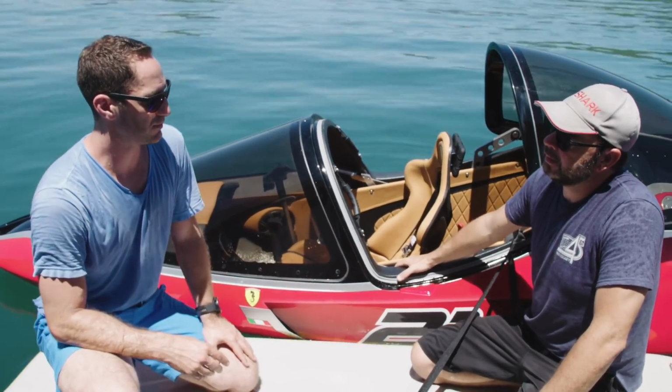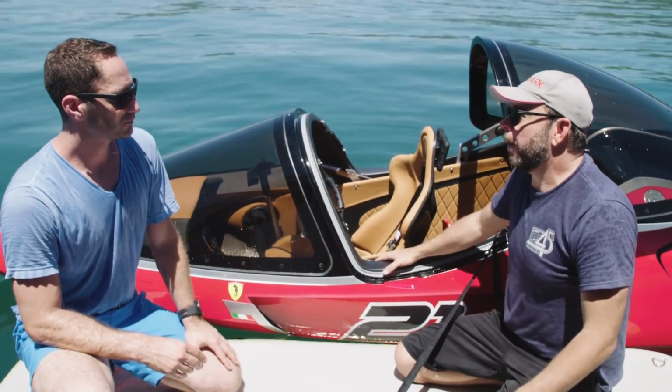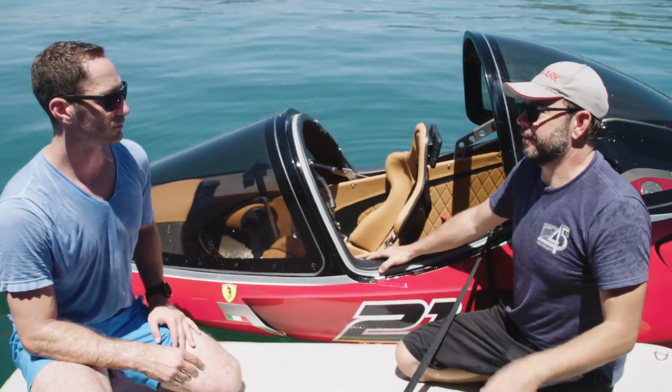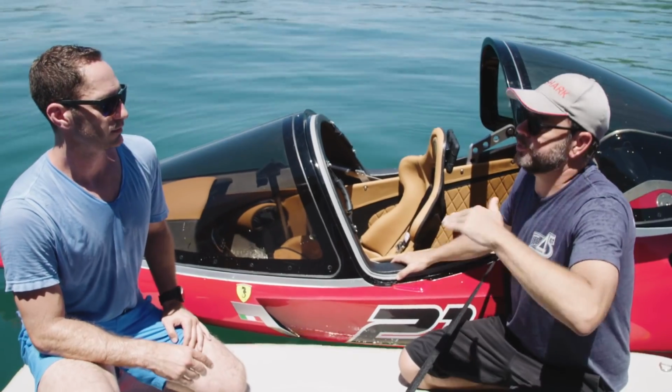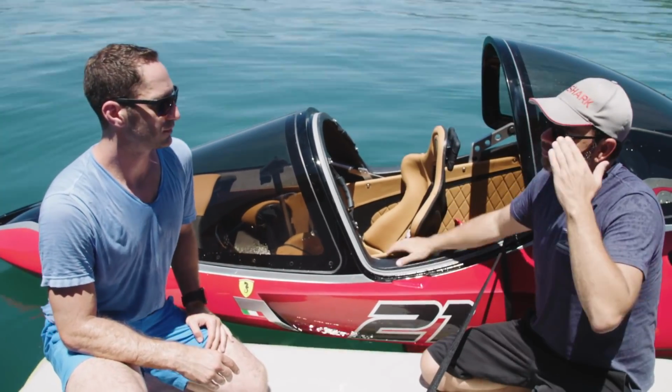What's the biggest challenge you think when people try something like this for the first time? If they're not trained pilots, they just have to think in 3 axes. Like a jet ski, you just turn left and right. This, you have to separate your pitch, roll, and yaw, and you have to think in a 3-dimensional environment. What could possibly go wrong?